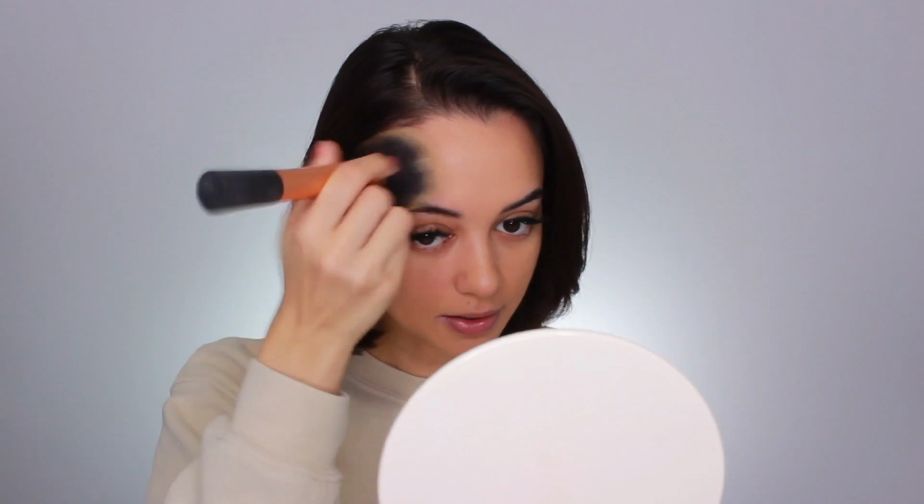There's ways to make your skin look glowy and luminous without being like dewy. So I feel like it's a much safer route to just keep it to matte products and then kind of work on making your skin look radiant with those products. So that's why I will be using a majority of matte products for this tutorial today.